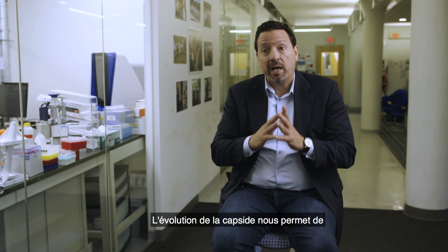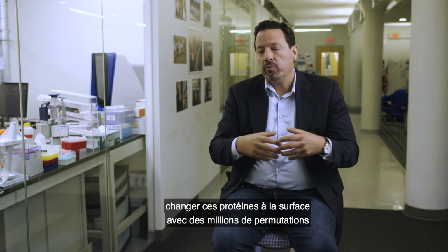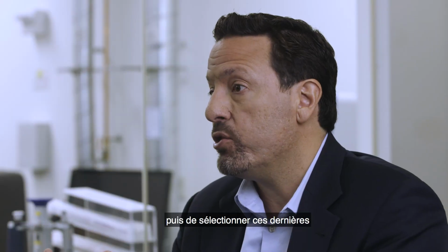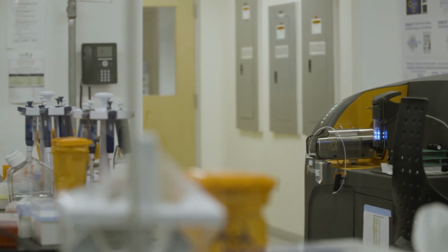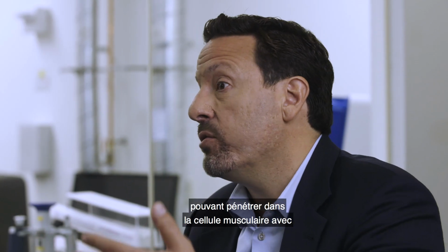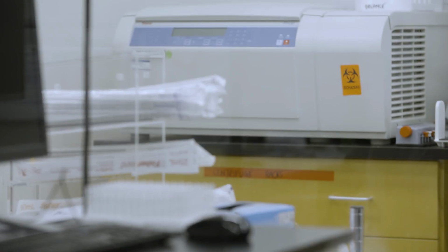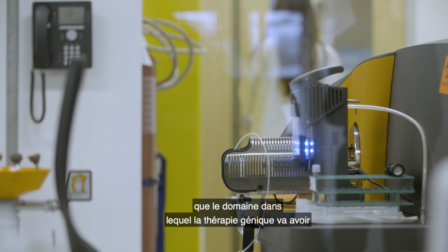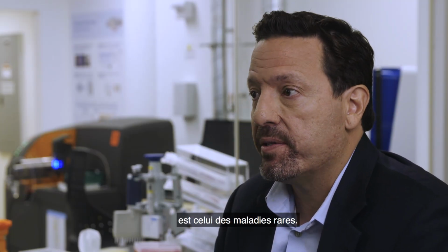And what we can do with capsid evolution is change these proteins on the surface with millions of permutations and then select the permutations that do give this capsid now the ability to enter cells that we weren't able to enter before. Through capsid evolution, we can generate new capsids that can enter the muscle cell with 10 times more efficiency than current ones. I strongly believe that the area where gene therapy is going to have the most and the biggest immediate impact is in the rare disease space.